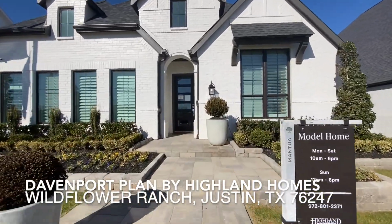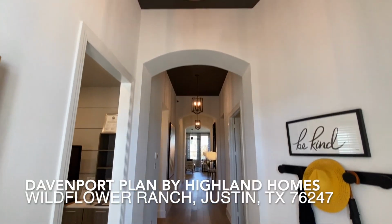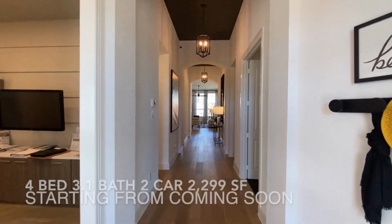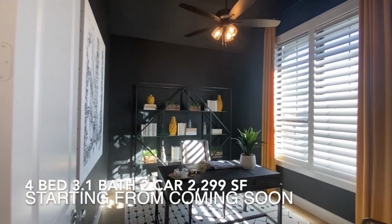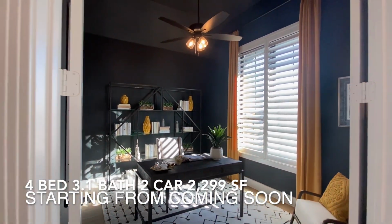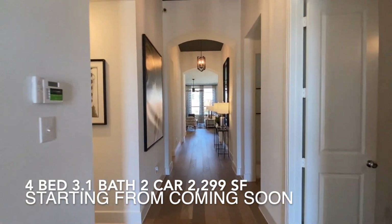And today I'm out here in Celina, Texas, visiting the upcoming Cambridge Crossing Master Plan community. I will be showing you a model home by Highland Homes. This home is the Davenport floor plan with 4 bedrooms, 3.5 bathrooms, 2 car garage, and it is 2,299 square feet in size. This community falls under Celina Independent School District with great schools.